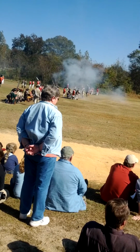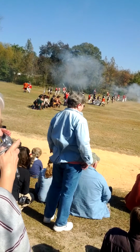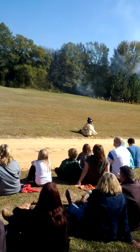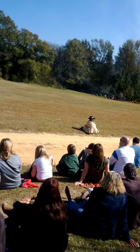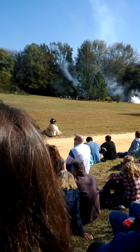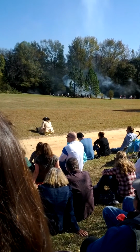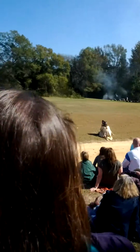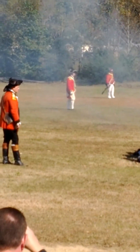Looks like we have some movement on the British left. We have some rebel militia that's come out of the woods. British command is shifting some orders around. Lieutenant Goebel has been sent to the right to buck up the militia.